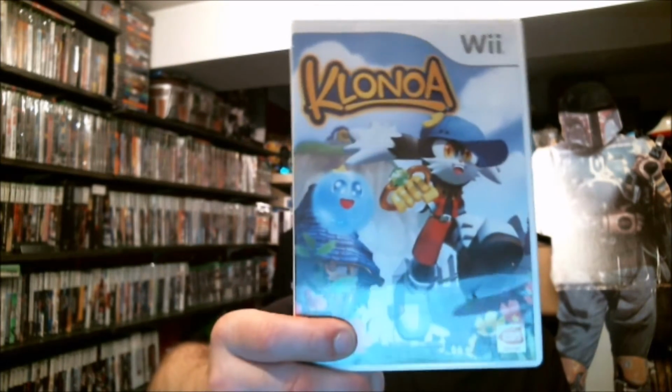Then I went over to GameStop because I had a $5 power-up rewards coupon, so I used that, and I was super excited to see this. This is sort of a remastering of the original. Obviously not as valuable or as hard to come by, but still a fairly uncommon title out there. That is Klonoa for the Wii.